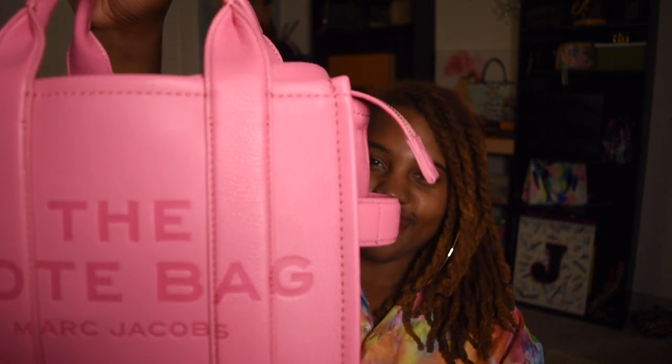Y'all, when I found out that a store had this bag in stock, I had to get it, and I was so grateful that they did a phone order with me. But y'all, this is the bag. She's so cute. I ordered this bag online at Bookmark. It's a store in New York, actually. It's a Marc Jacobs store. They sell little trinkets and books and purses, apparently.